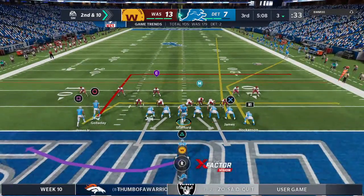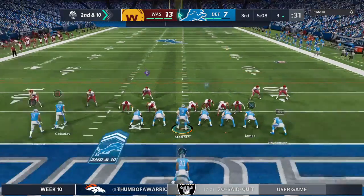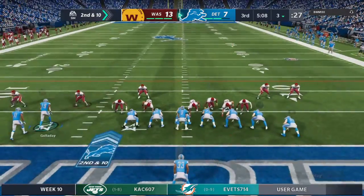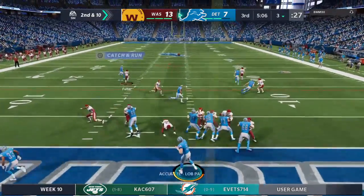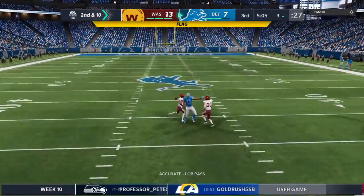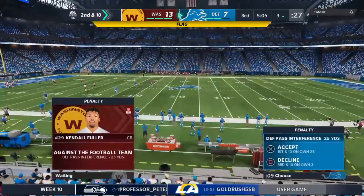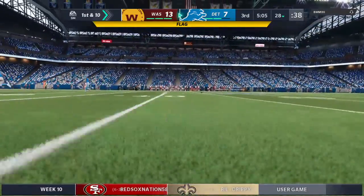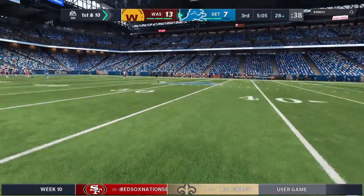After the incomplete pass, here now is 2nd and 10. From his own goal line, Stafford. And a flag comes in as that one falls incomplete. Well, let's see who this is on. This home crowd, they're happy with that call.